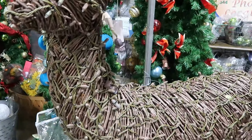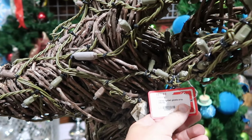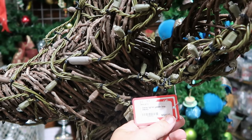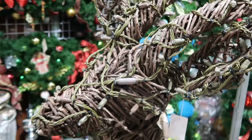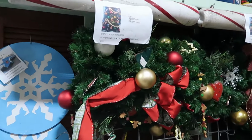This huge light up deer. I want to see where this was used. Let's see what we got doing here. Okay, so it just says Gazelle prop display used on Disney property. $600 for that. And then over here, let's see what we got doing.